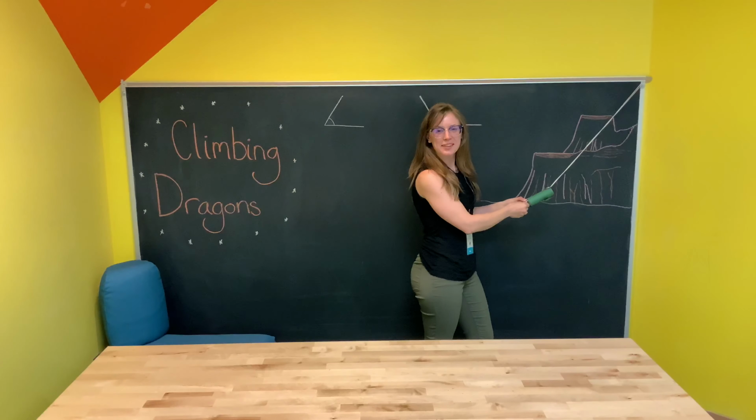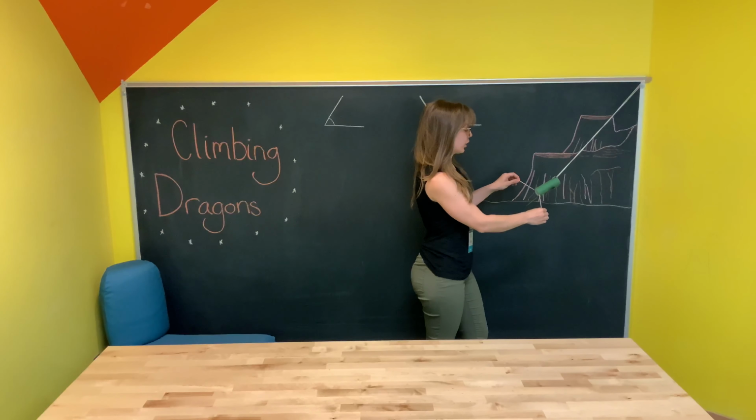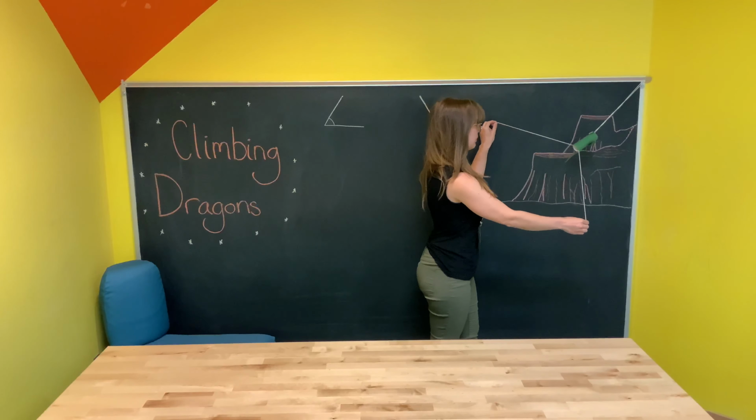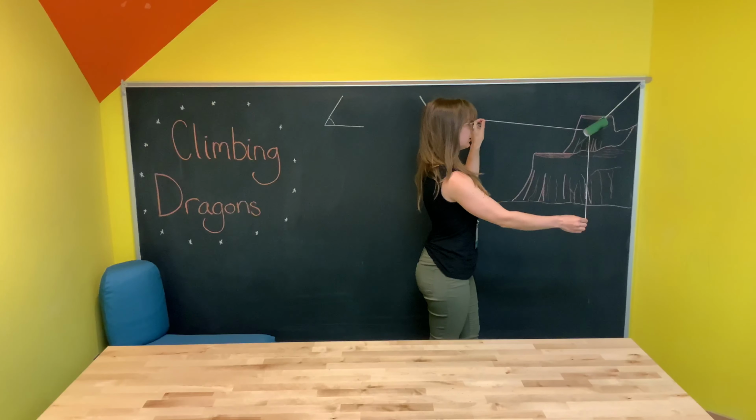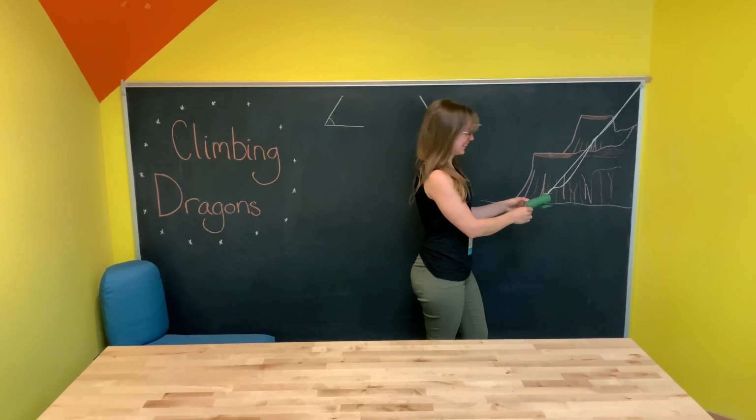Alright guys, thanks for joining me today. Here's a little bit of our dragon in action. As we pull the narrower angle, our dragons climb up. And as we do the wider angle, our dragons slide back down.